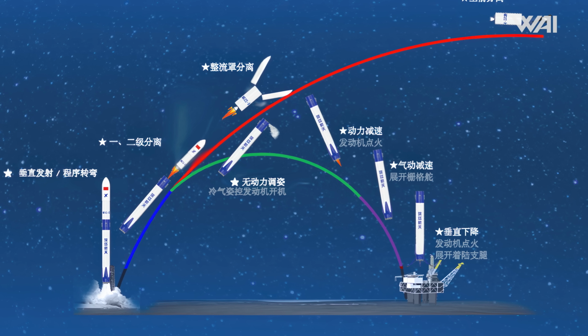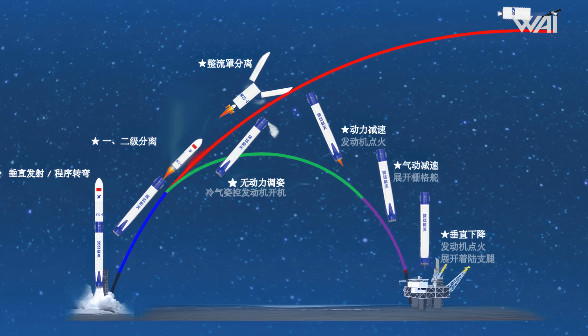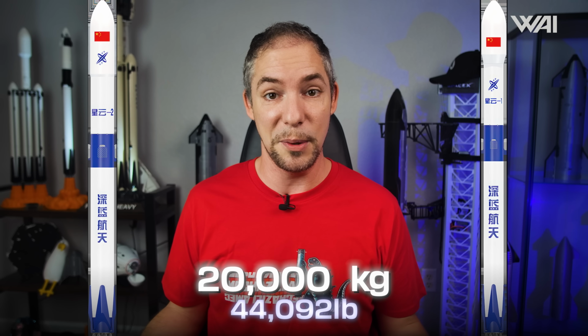Instead of copying the drone ship concept, Deep Blue Aerospace plans to use offshore platforms for the rocket's landings. Nebula 2, a heavy-lift liquid-fueled rocket powered by liquid oxygen and kerosene, is capable of lifting 20,000 kilograms of payload into LEO and is still expected to debut in 2025.